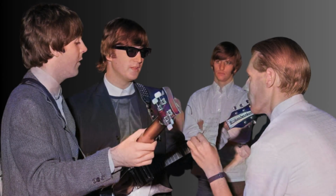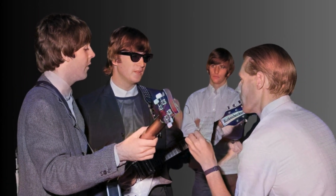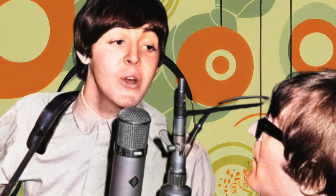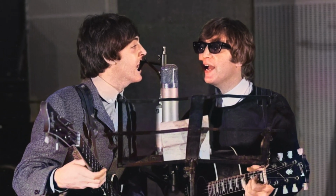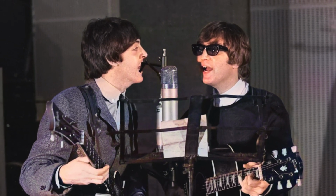They laid down Babies in Black at Abbey Road on August 11th, 1964, and it took 14 takes to nail it. John and Paul did their classic thing of singing together into the same mic, just like they did on If I Fell. That blended harmony they pull off is what gives the song its haunting feel.